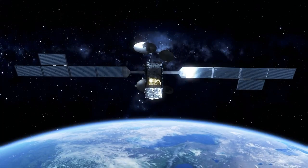This is our fourth launch in less than 3 months, and the third done by SpaceX. And I just want to thank all the teams, SpaceX, Thales Alenia Space, and our Eutelsat team for having achieved such a world record of four launches in less than 3 months.